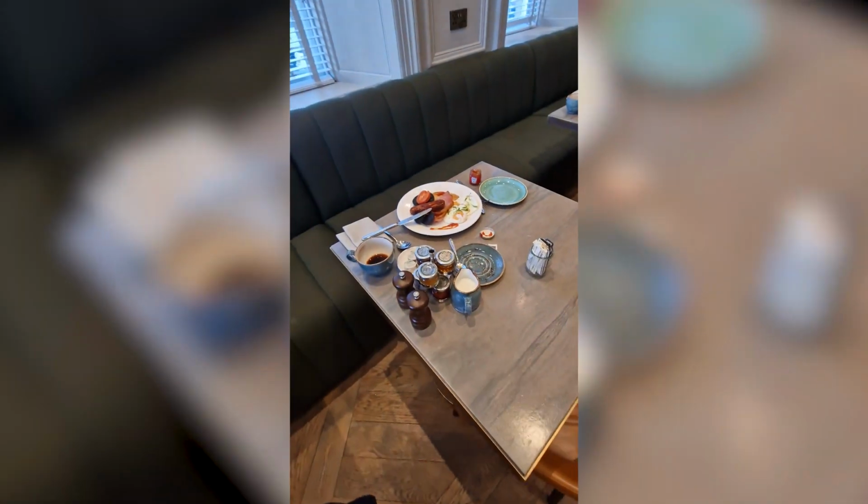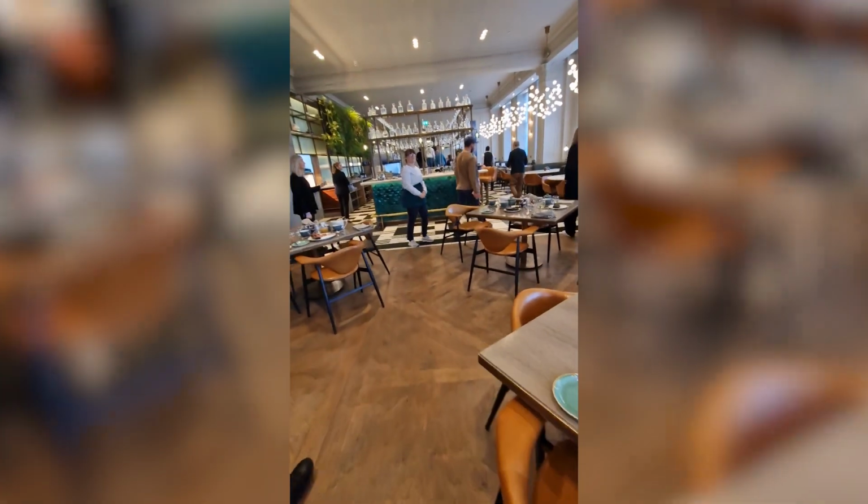They're just about to eat my food. I just. Fuck's sake.